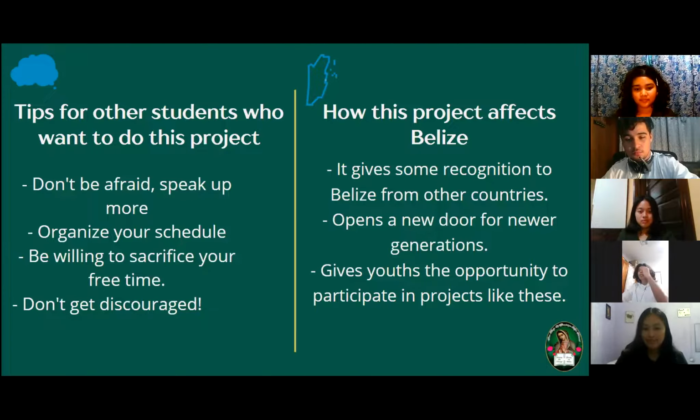This also opened new doors for newer generations. If a child wants to participate in this field of science, they would already have some experience. So by the time they're at a higher level of education, they would have an upper hand from the other students. This also gives youth the opportunity to participate in projects like these.